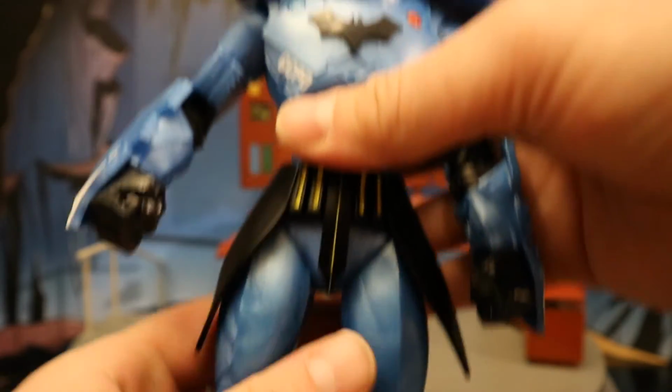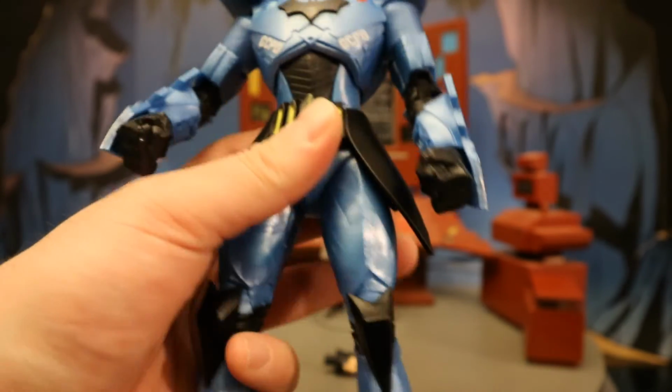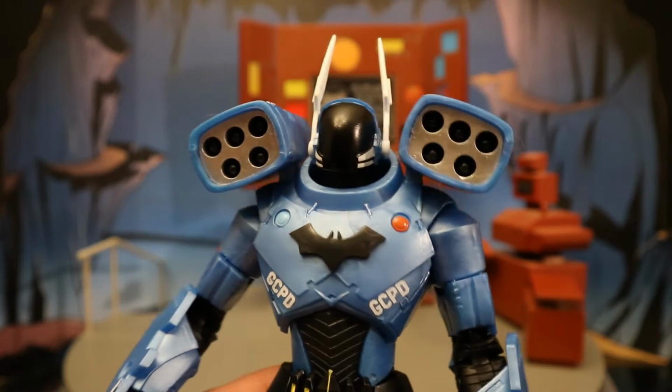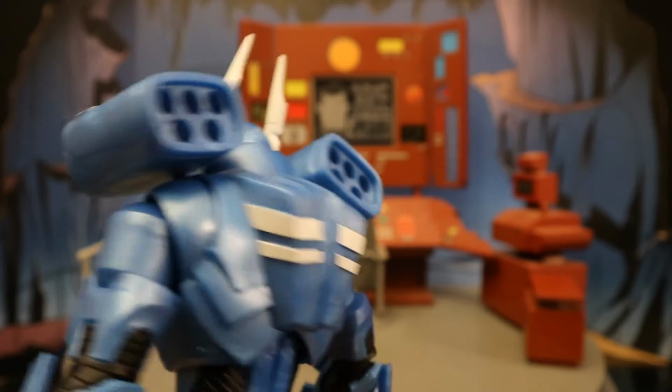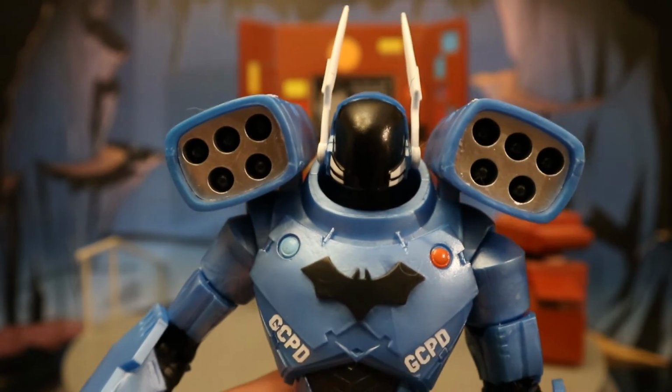Blue paint job is typically a police color. It seems a little bland. It could look a little more metallic. We'll compare it with the other versions of the Rookie that I have here in a little bit. Happy to add him to the collection. I think it's a dumb concept, but makes for a pretty cool figure.